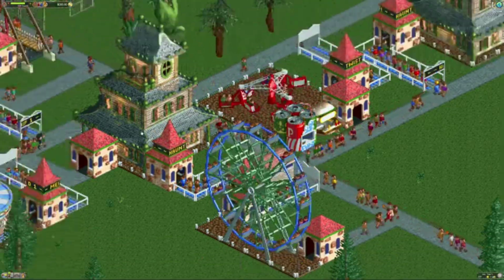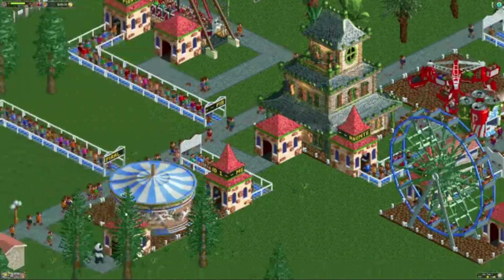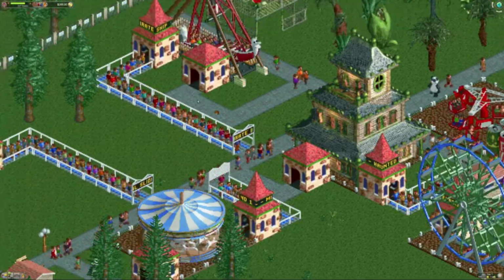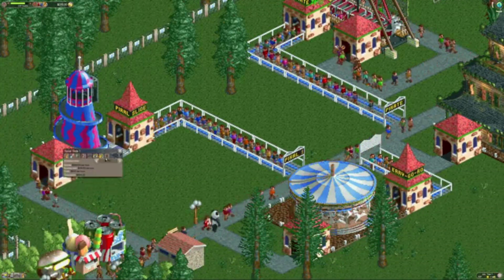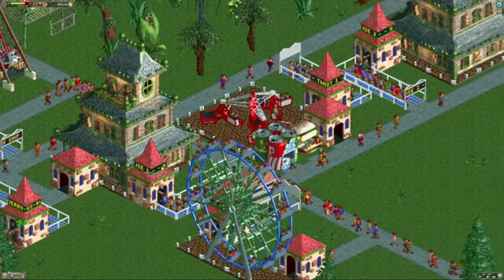Very cool piece of software there. Cool idea for a game. Whoever thought, let's have a roller coaster management simulator. It was pretty cool in the 90s, right? When did this game come out? Oh, I don't even remember. I mean, it was the 90s. It's probably late 90s, but it was definitely 90s. Yeah, that's very cool.